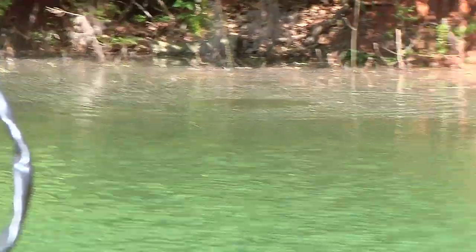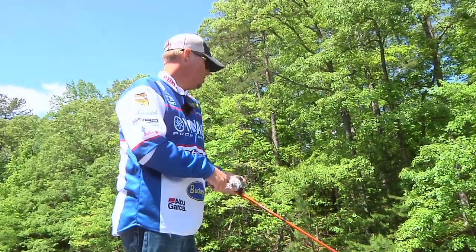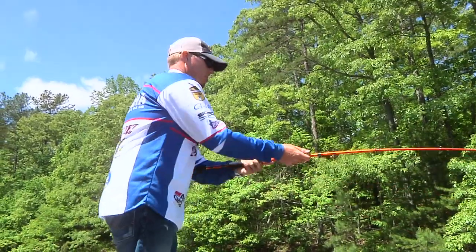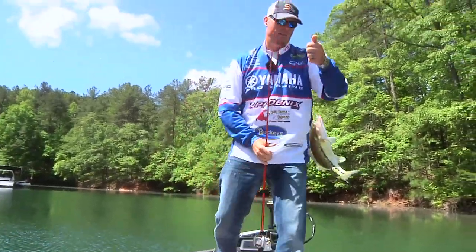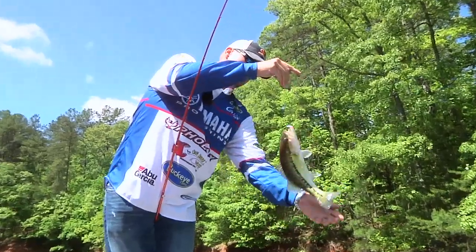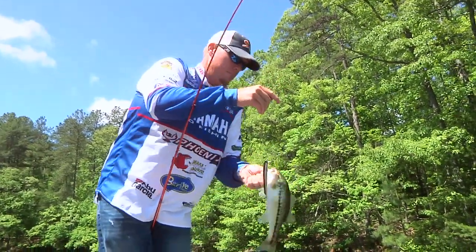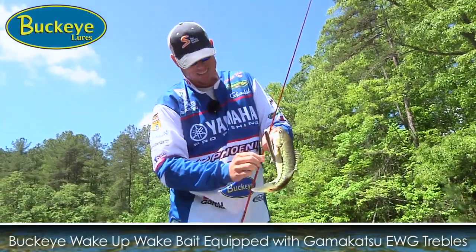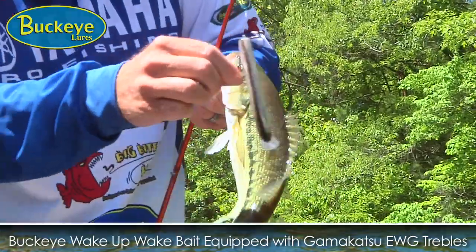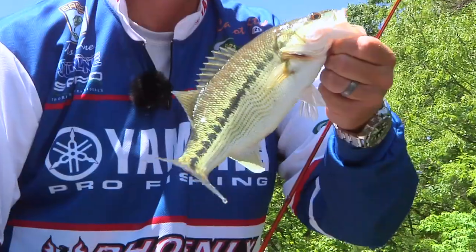There we go. Little fish we got on it, little spot. A lot of fun. Out here throwing the Buckeye Wake bait on Lake Lanier with Tackle Warehouse guys. Having a little fun. Catching a lot of fish. Most of them bigger than that, but good time.